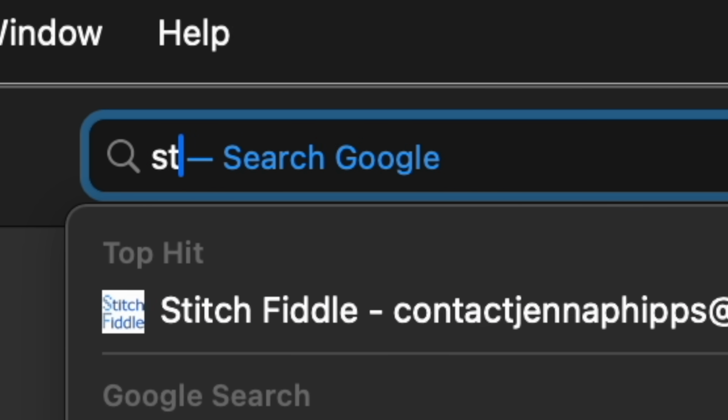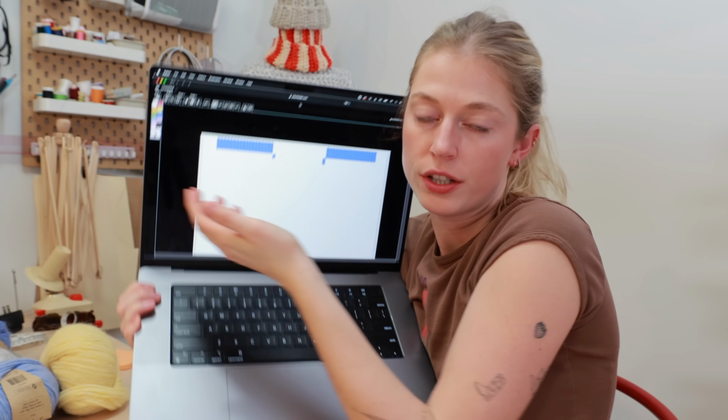I am using my computer to design this now. I'm using this website called stitchfiddle.com. And pretty much, I'm just gonna draw it.